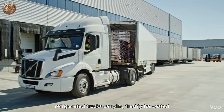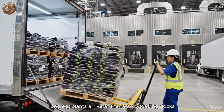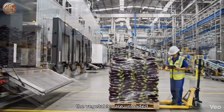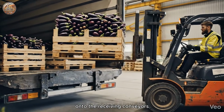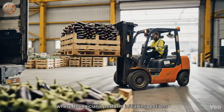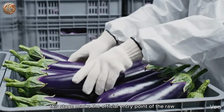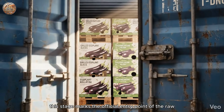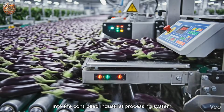Refrigerated trucks carrying freshly harvested long eggplants arrive at the factory loading docks. The vegetables are unloaded and transferred by forklifts onto the receiving conveyors, where technicians perform initial inspections and digital weighing. This stage marks the official entry point of the raw agricultural product into the controlled industrial processing system.